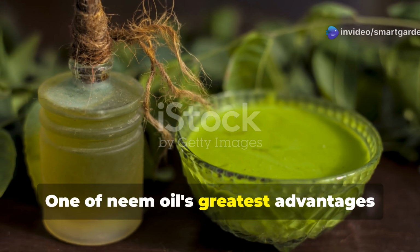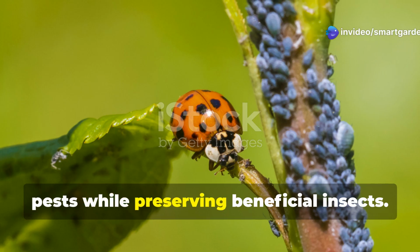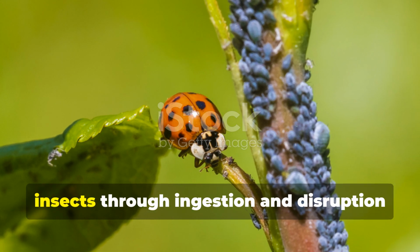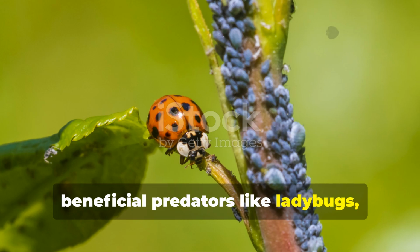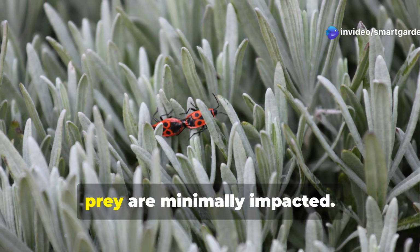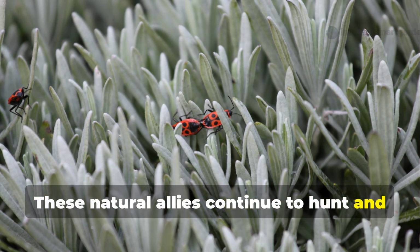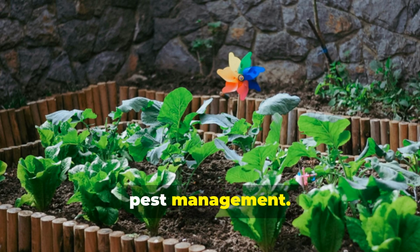One of neem oil's greatest advantages is its selective action against harmful pests while preserving beneficial insects. Because neem oil primarily affects insects through ingestion and disruption of feeding behavior, beneficial predators like ladybugs, lacewings, and parasitic wasps that feed on live prey are minimally impacted. These natural allies continue to hunt and consume pests, creating a balanced ecosystem approach to pest management.